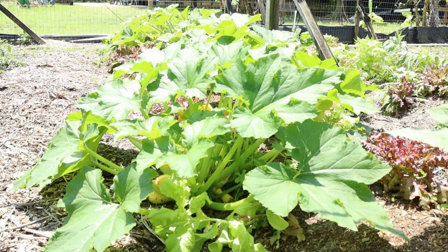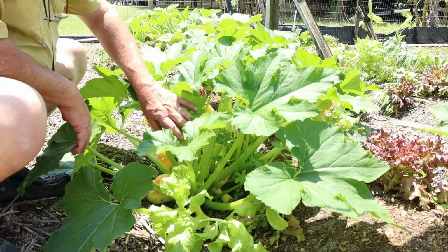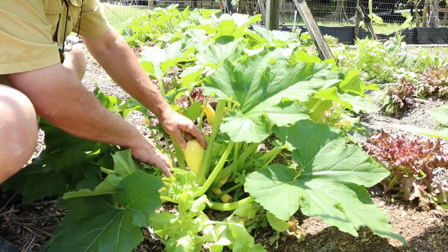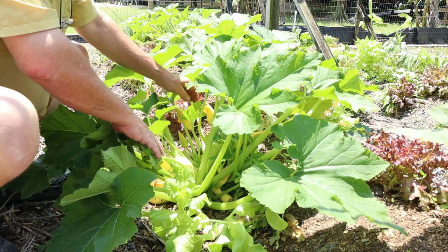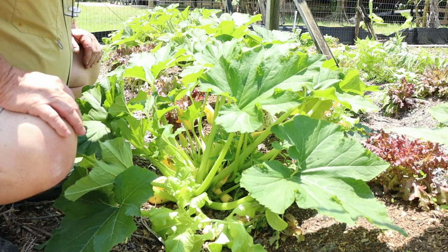So first, here we have squash. And it's growing rather well. Let's look in here. See what we've got. Oh yeah, look at that. Nice. Squash there. Flowers are growing. We have abundance. It's growing very well.